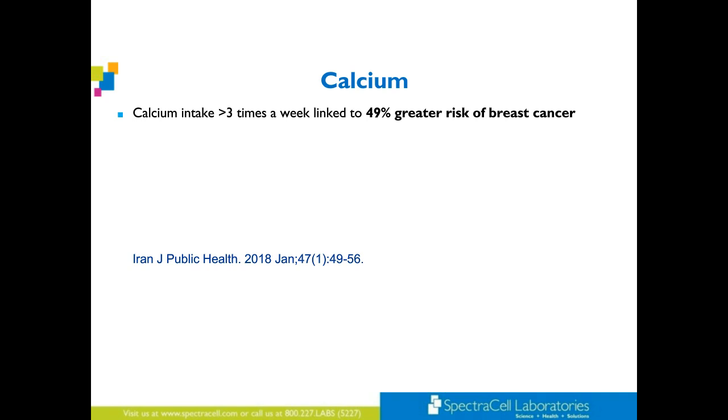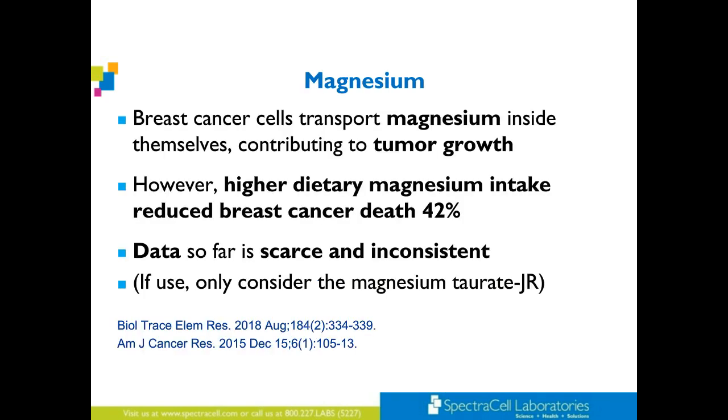Calcium's constipating, so you don't get rid of toxins, and you end up reabsorbing estrogen metabolites in the intestinal tract when you're constipated, and that's not good either. So the dose is key there with calcium. And this was surprising to me in the research that I've reviewed. So you notice these are studies. This last one was August of 2018.